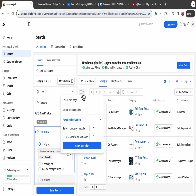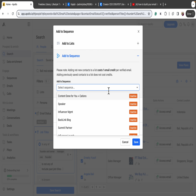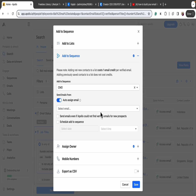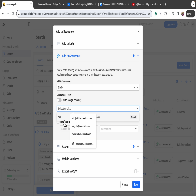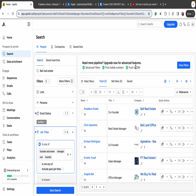And now I'm going to select them all. And now I'm going to go into, and I could from here, you just saw that, add to an existing sequence. So CMO is active. So auto assign email from me. So that's where it goes. And then boom, done. Off the emails go.